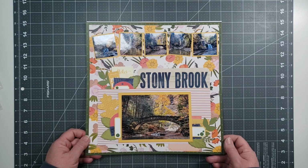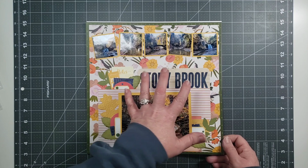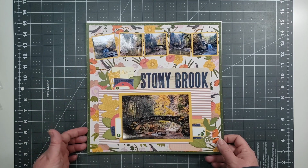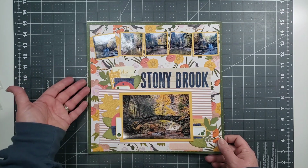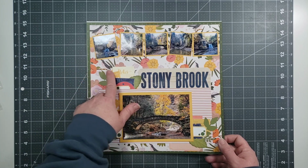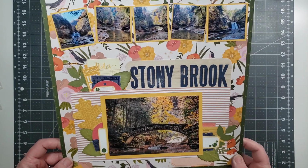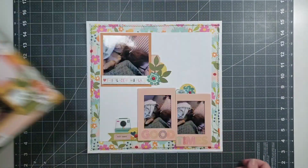So proud of it. And the reason I used this was to kind of tone down the background because it is really busy. But I wanted all of these colors to come in. So I used the colors that are in the color scheme. I used them in each cluster. There is Stony Brook State Park.